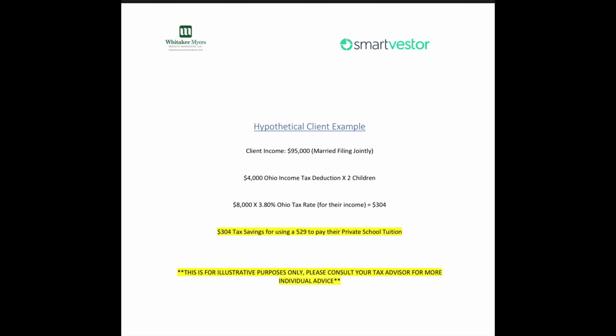Now, this obviously assumes you're not saving in a 529 today for your child's college. You say, well, we already are. Well, then this is not going to be a benefit for you. But let's say you're saving in a UTMA, which is a savings for your child that you can invest that's not specifically for college, or you might be using an ESA to fund your child's college. Then this scenario is to your benefit. Again, assuming that you have tuition payments to a private school that you're paying.